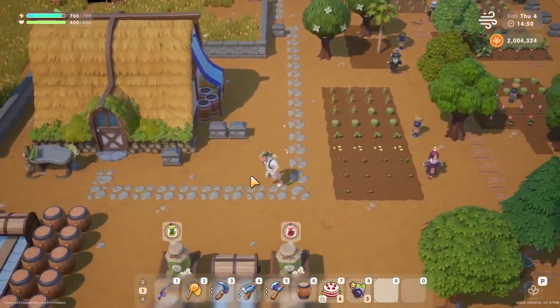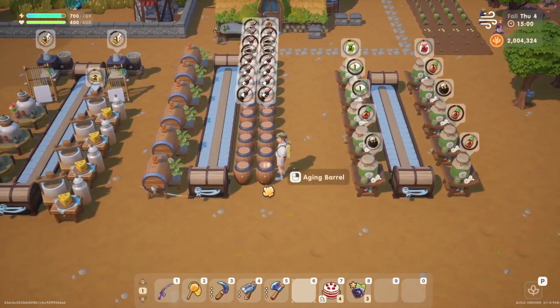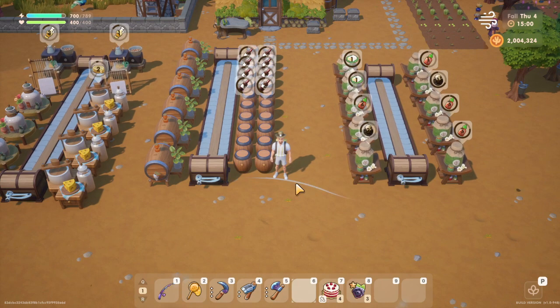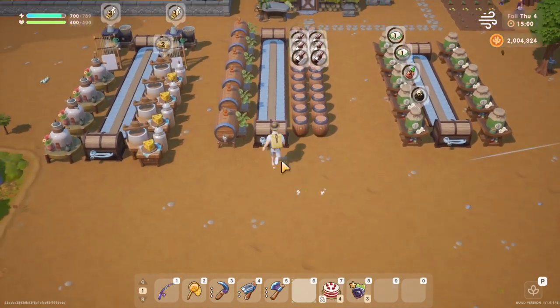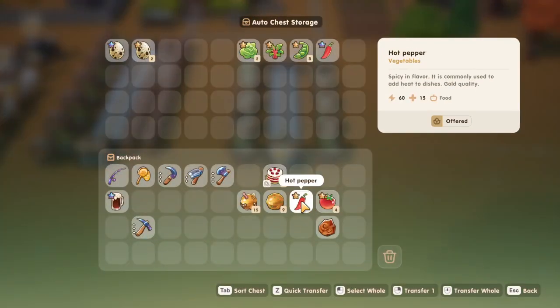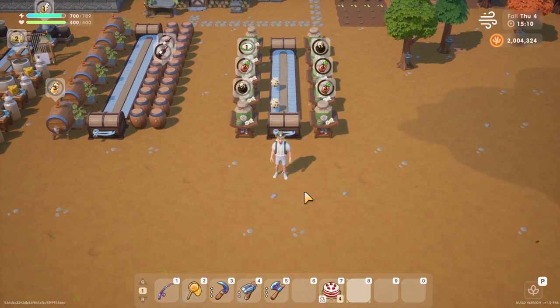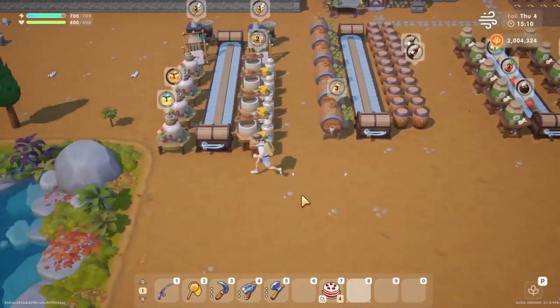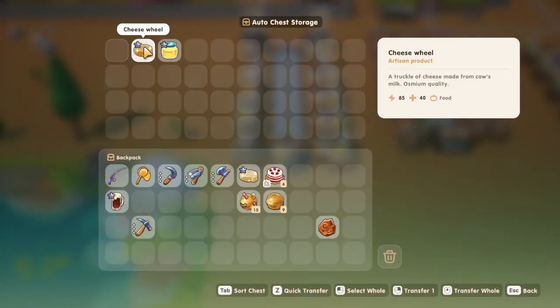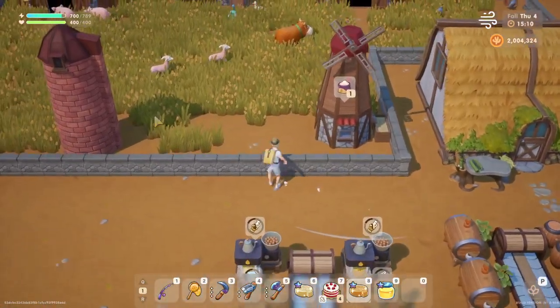And I think that this aging barrel here will be the last one. I think the last... Oh, no, it's not the last one. We could put 2 more in. So many of them. Oh, that makes me so happy. Let's get these in here. And I guess the hot peppers can go in there. And maybe the tomatoes also. Think that that's probably it there. Any of this stuff ready to go? Oh yeah, all kinds of stuff ready to go. Oh, that's just so nice. I really like that a lot.